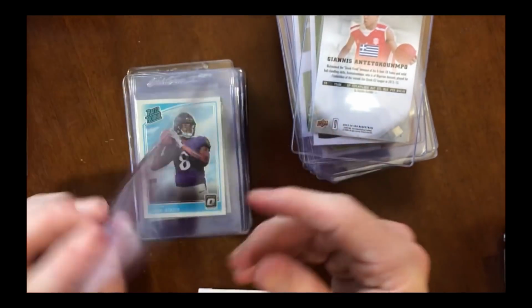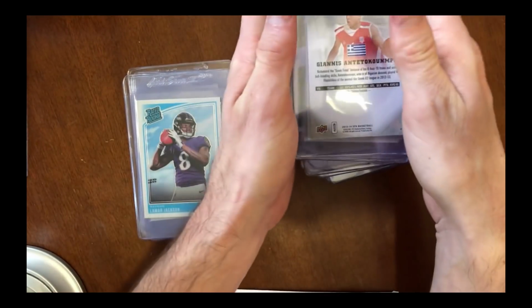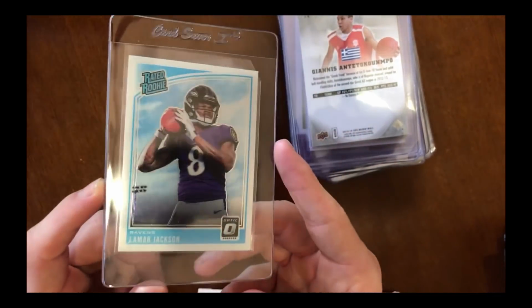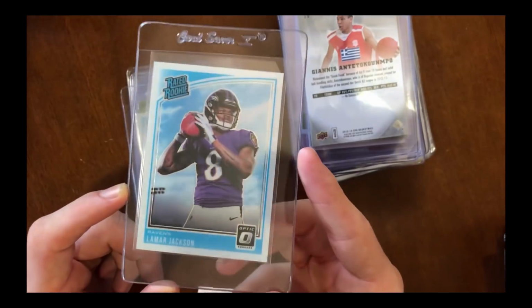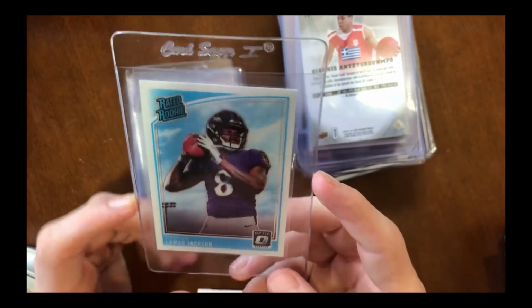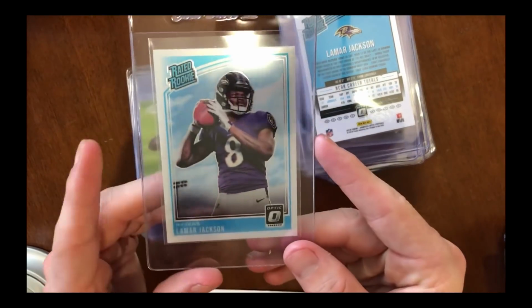Another SP Authentic, that one looks clean. These are now $400 as PSA 10s. $400 for that as a PSA 10. Well, speaking of something going crazy, these are now $600 to $700 as PSA 10s. These Lamar Jackson Optics. Unbelievable.